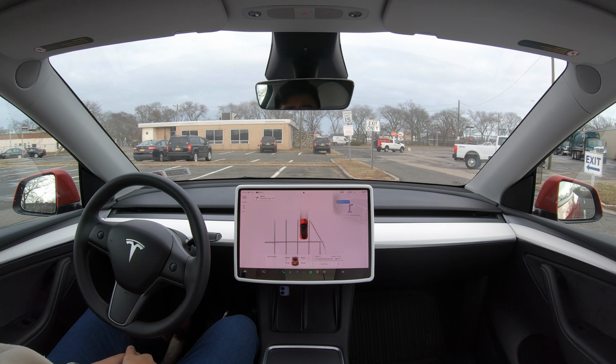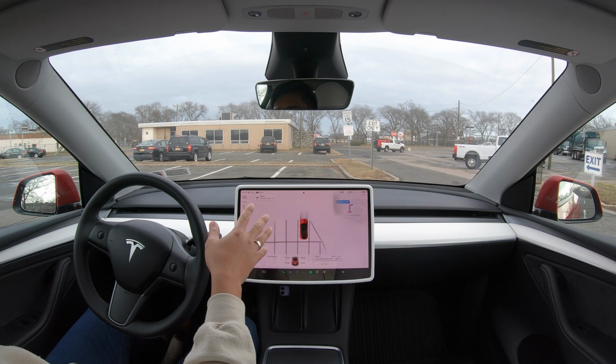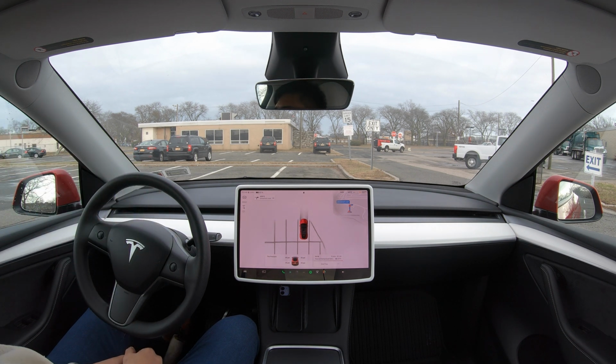And then we exited towards Meadowbrook and kept at the rightmost lane, and FSD didn't make an abrupt brake because of the vehicles on the right trying to merge into FSD's lane. So I think that's a good one that it's not happening, but I haven't really tested an exact case, so let's see if we encounter that kind of scenario in the remaining tests. So overall, it was a smooth drive.